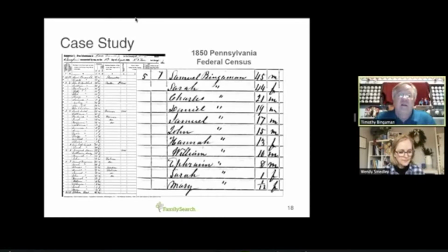So what I was going to say was, with Samuel Bingaman, when I first started out with this, I was going through church records, because there were no vital records at that time period in Pennsylvania where I was researching. As I went through the church records, I would find a Bingaman name and say, okay, I don't recognize that name, so we're just going to ignore that. I didn't know what I was doing at the time, and I wasn't even writing it down. I was just concerned with direct line individuals. If it wasn't a direct line individual, I ignored it.